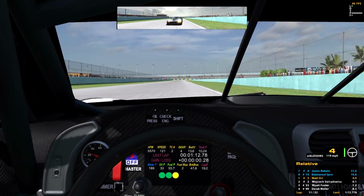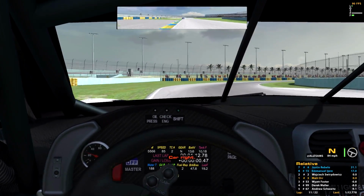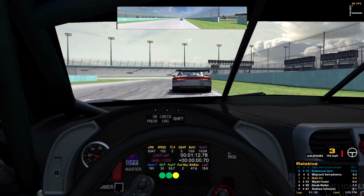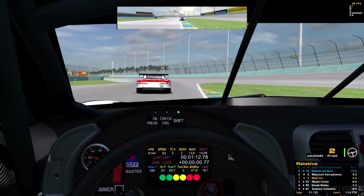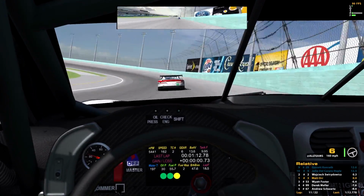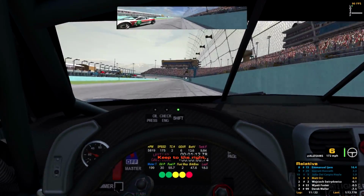Oh, he wiggled just a little bit. Left side, clear on the left. Car right. No! Still there, hold your line. Clear. Oh, his power slid right into him. Okay, we need to get a good run through this corner here. Ideal. And hopefully the slipstream plus our speed advantage. Oh yeah. Left side. Keep to the right. Clear.